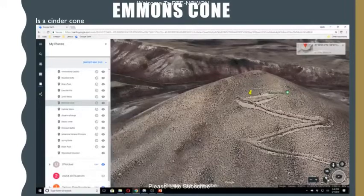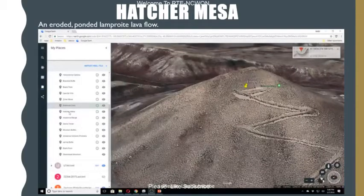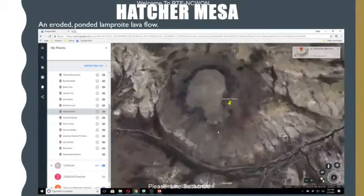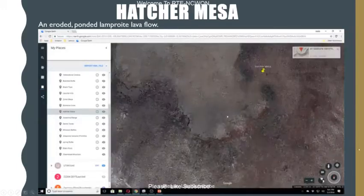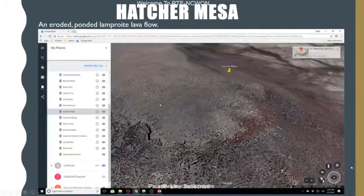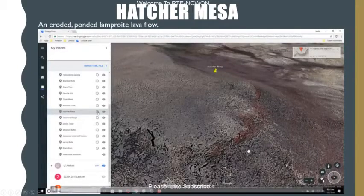And we're moving on to the next one. Hatcher Mesa. An eroded, ponded lamprite lava flow.